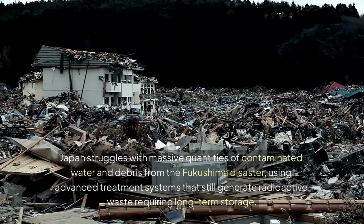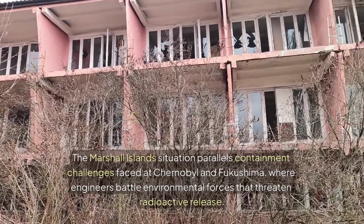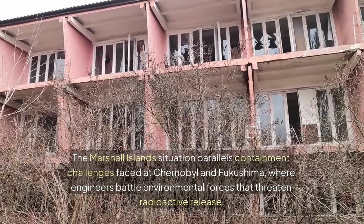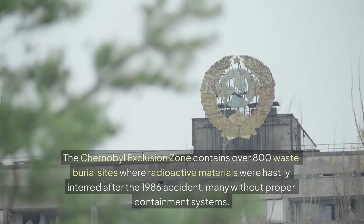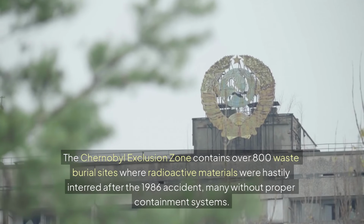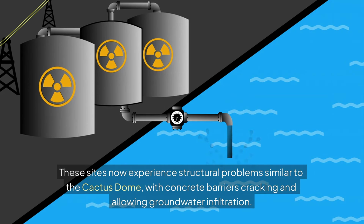The Marshall Islands situation parallels containment challenges faced at Chernobyl and Fukushima, where engineers battle environmental forces that threaten radioactive release. The Chernobyl exclusion zone contains over 800 waste burial sites where radioactive materials were hastily interred after the 1986 accident, many without proper containment systems. These sites now experience structural problems similar to the Cactus Dome, with concrete barriers cracking and allowing groundwater infiltration.